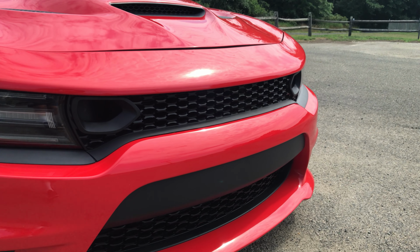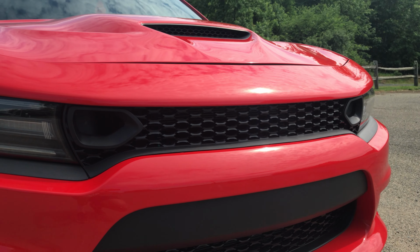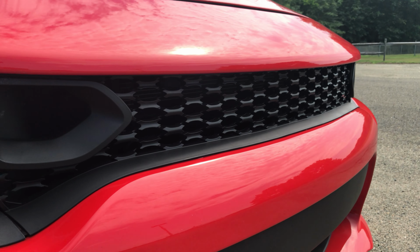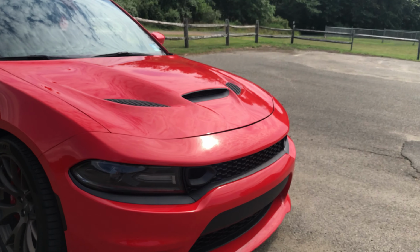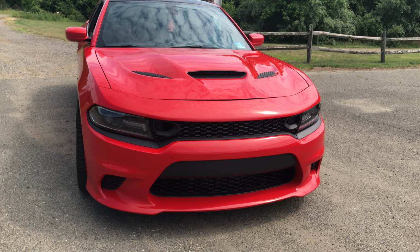So another pretty unique thing about this car is, like I said before, it is a 2015, but it does have the upper and lower grille from a 2019 Hellcat. It was given to him by a friend. He has a friend who got into an accident with a Hellcat, unfortunately, but the grille was completely fine. So that's the little story behind that.